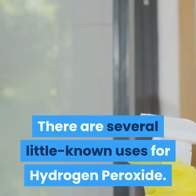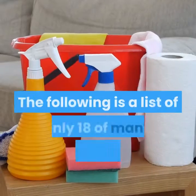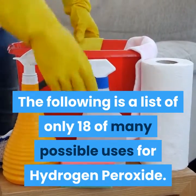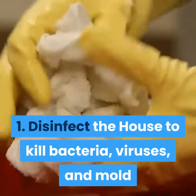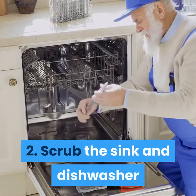There are several little-known uses for hydrogen peroxide. The following is a list of only 18 of many possible uses for hydrogen peroxide. 1. Disinfect the house to kill bacteria, viruses, and mold. 2. Scrub the sink and dishwasher.